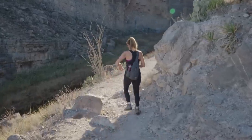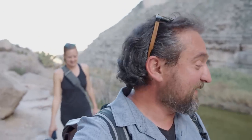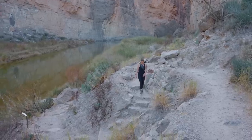How you doing? I'm good. You get your steps in when you're doing the switchbacks. But then it evens out really nicely, and now we're just walking along the banks of the Rio Grande, and it's beautiful. It's so incredible. This is one of my new favorite hikes, I think.